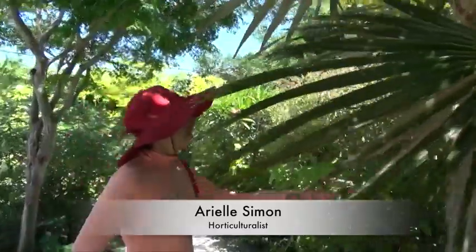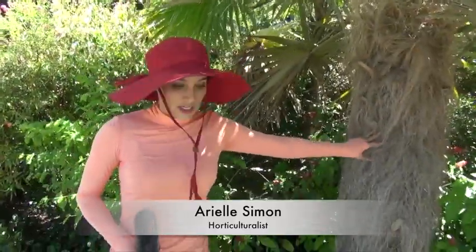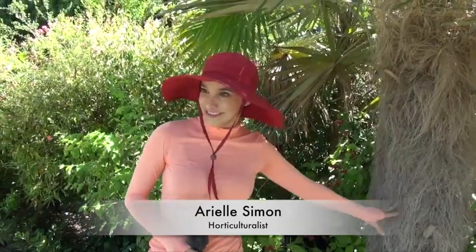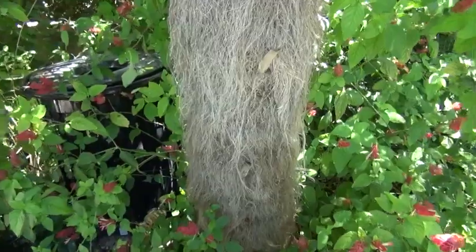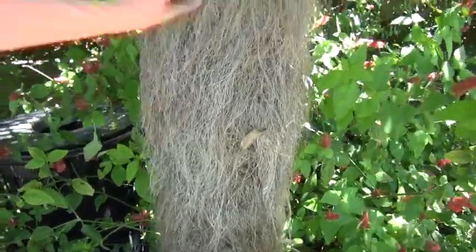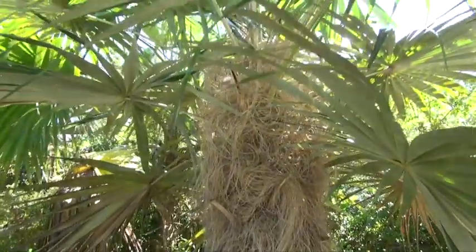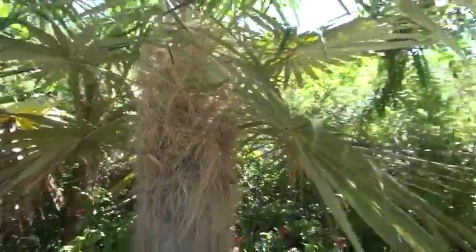So this plant here, this is a palm tree. This is a Cuban palm. It's called grandfather palm because it has like a grandfather's beard. It looks like Cinderella's long hair, kind of like tangled. Rapunzel. And while you were talking, I looked over there and there's another one as well. Yes, I have a few of them in the park.